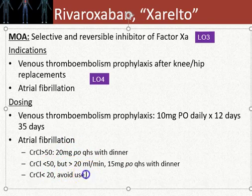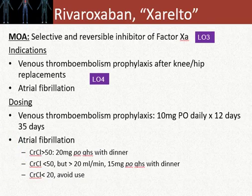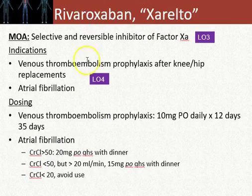Okay, and so obviously patients with really poor kidney function and atrial fibrillation could not use Xarelto or Rivaroxaban, and they'd be more inclined to use probably some of the low molecular weight heparins that we talked about in the previous presentation.